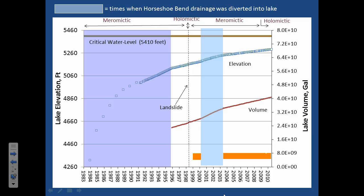This is water level. And this is water volume of the Berkeley Pit. Right now we're at about 42.5 billion gallons. If it hits the critical water level, it's about 57 billion gallons. This area outlined in blue, these two areas right here outlined in blue, were all the times that Horseshoe Bend water was diverted into the Berkeley Pit and allowed to pool on top of that Berkeley Pit.